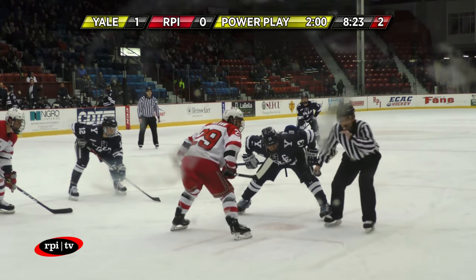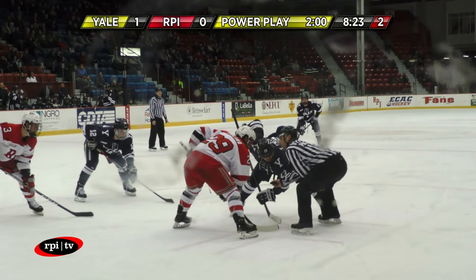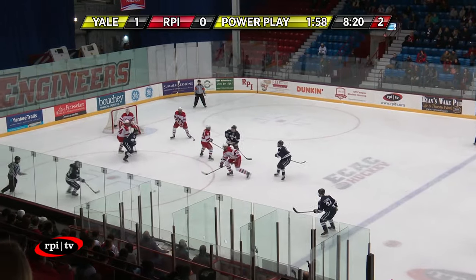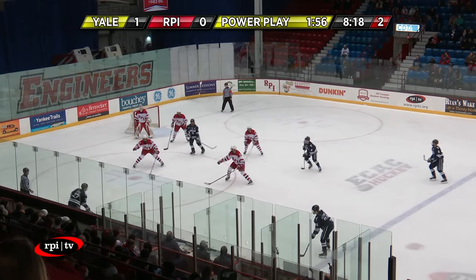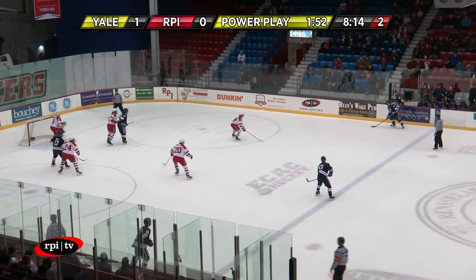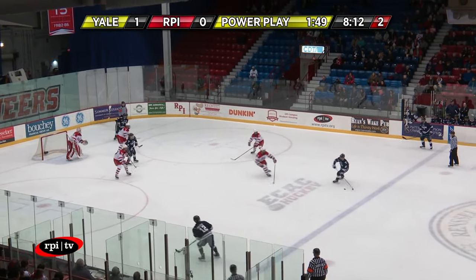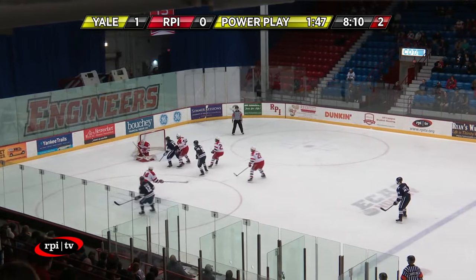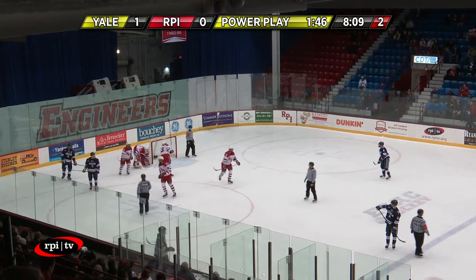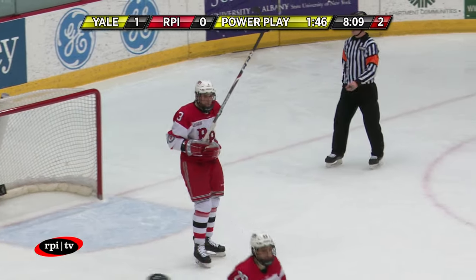So RPI back on the PK. Face-off win for the Bulldogs, and they fire a shot. Good block there by Jerry. I had to test the stick, make sure it wasn't broken on that play. Back to the far point it goes. D'Orsi now. Pelleco, a shot right on, looking for number two, and good positioning there by Savory to make the stop. He holds on to that.